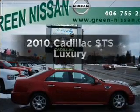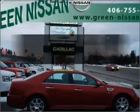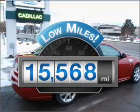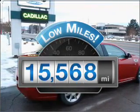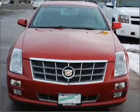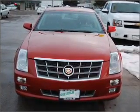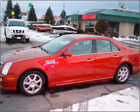Imagine yourself in this 2010 Cadillac STS. This is the set of wheels you've been looking for. With low miles, this automobile will take you far and get you where you want to go. With a reliable six-cylinder engine connected to a smooth-shifting, six-speed automatic transmission, stand out from the crowd with premium wheels.